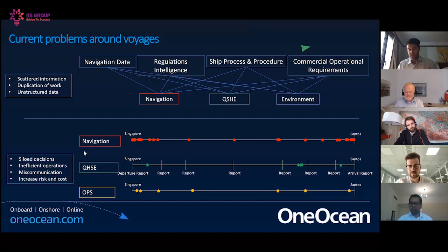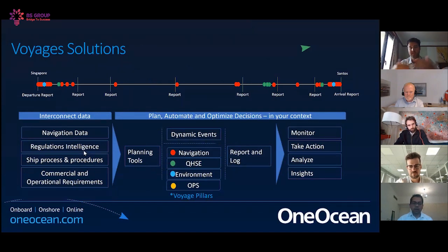So we say, if you blend those lines together and create a tool on board where planning can happen together, you connect as inputs the data, the regulations, ship processes, and commercial requirements into a planning tool by linking it with what we call dynamic events. That goes beyond the passage plan of only plotting navigation points, and looks at a voyage plan as a timeline of events that need to happen, which you break down into other ones. It doesn't matter what change happens, your tool can react to it, and everybody gets clarity of the picture as far as what needs to happen.